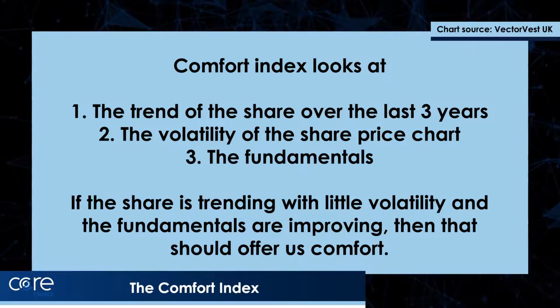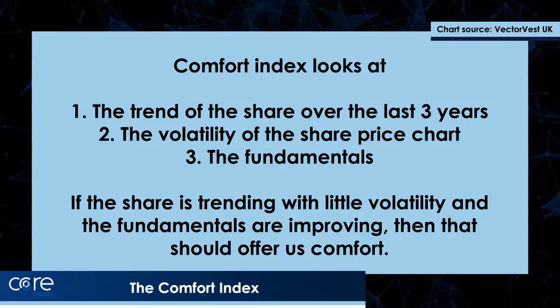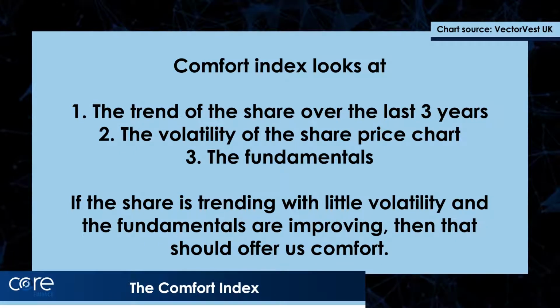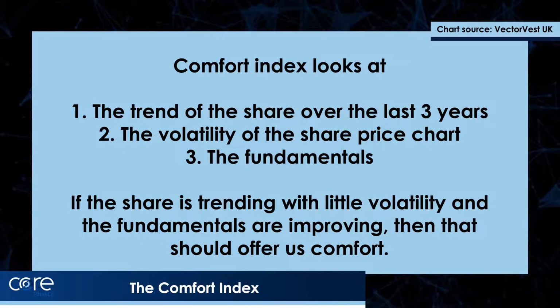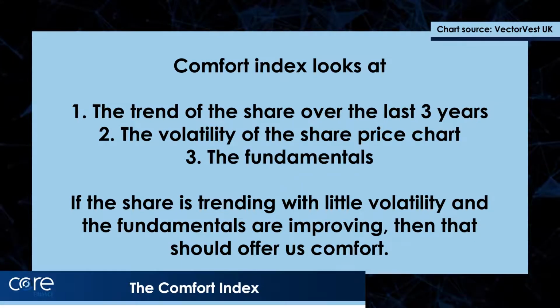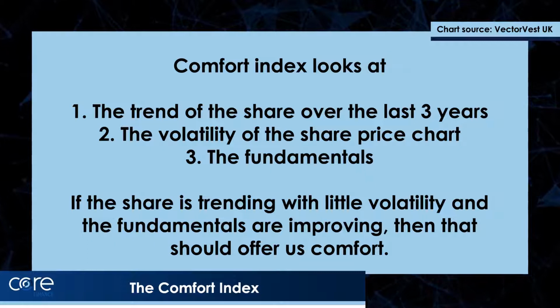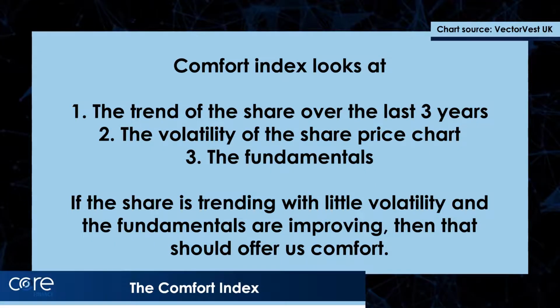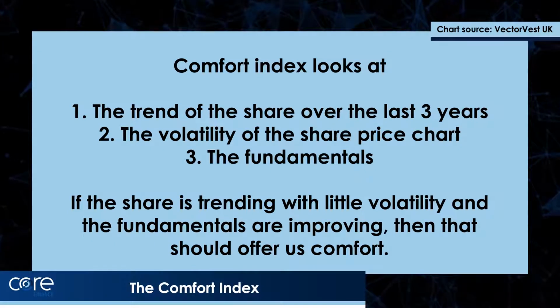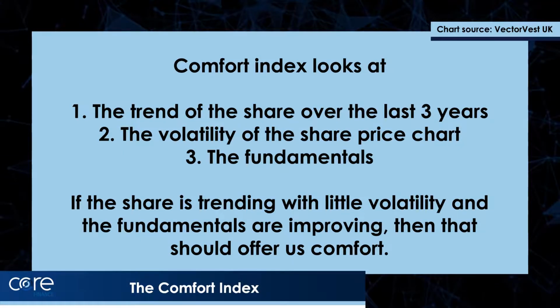And it looks at the trend of the share over the last 3 years. It looks at the volatility of the price plot. It looks at the fundamentals. And if the trend is strong and getting stronger, and the volatility is low, and the fundamentals are improving, those all score well. And on a scale between 0 and 2, above 1, the trend is up, and the further above 1, the faster the trend is up. So at one click, that will find shares that are trending.